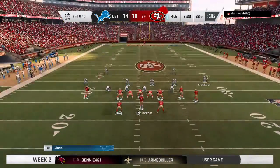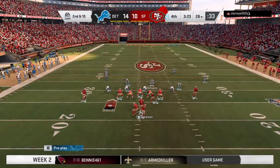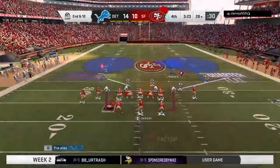Now, meanwhile, a pass that should have been intercepted but it winds up falling incomplete.